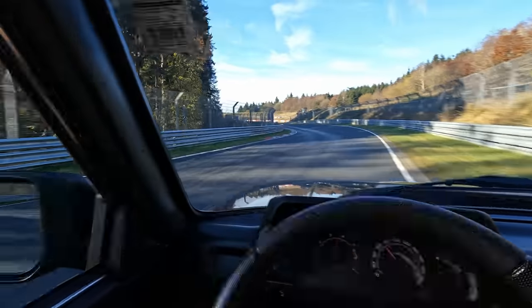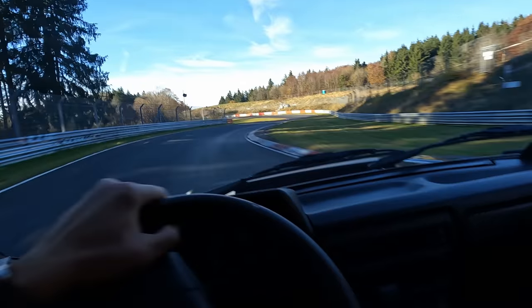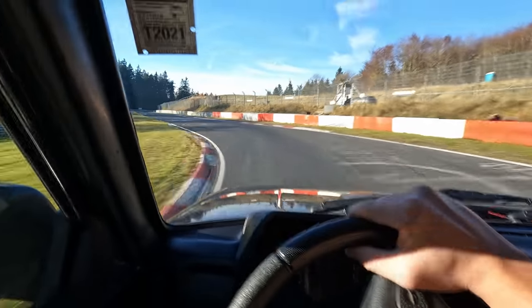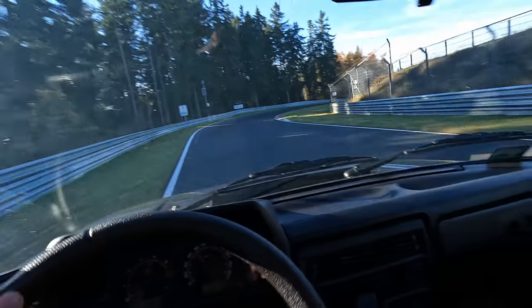Bit of curb here, bit of curb here. Why is there no photographer? This is the most curb I'll ever take. Oh, there was a photographer. I hope we have a nice picture. Okay, extra curb. There we go.